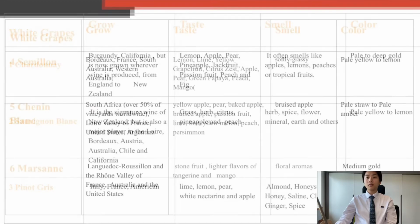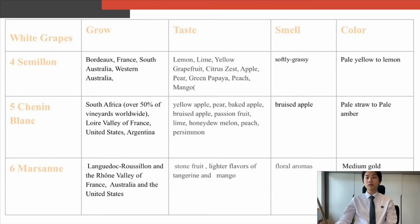And the Sémillon is grown in Bordeaux, France, South Australia, and Western Australia. The taste is lemon, lime, yellow grapefruit, citrus seeds, apple, pear, green papaya, peach, and mango. The smell is softly grassy, and the color is pale yellow to lemon.